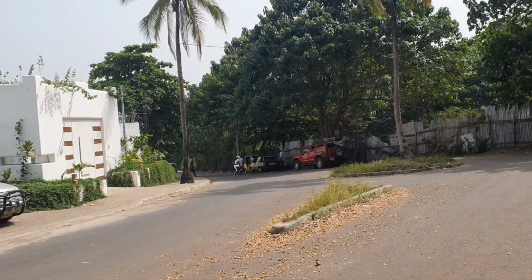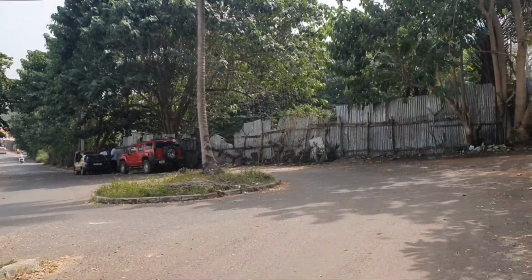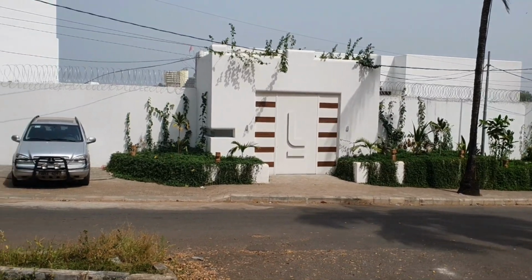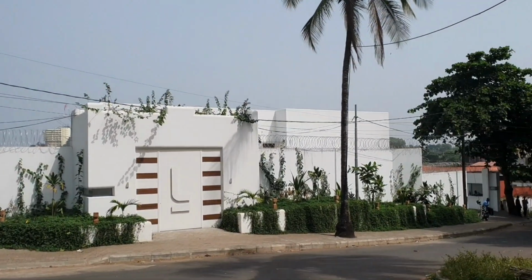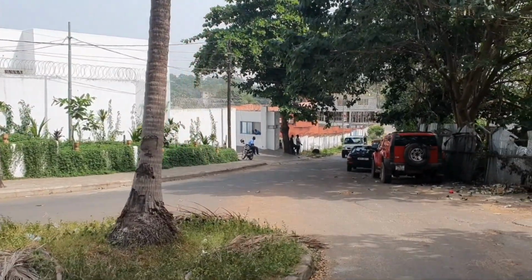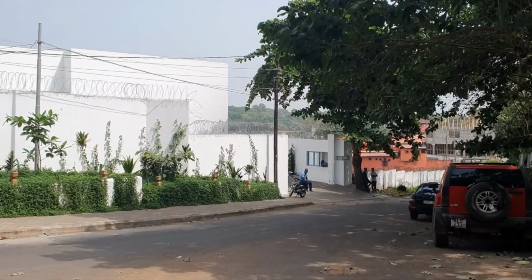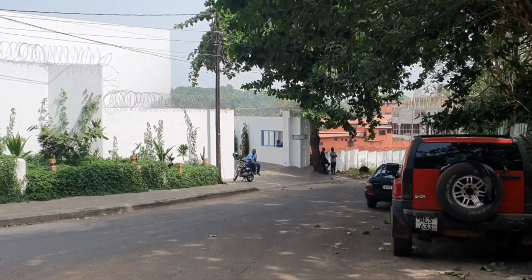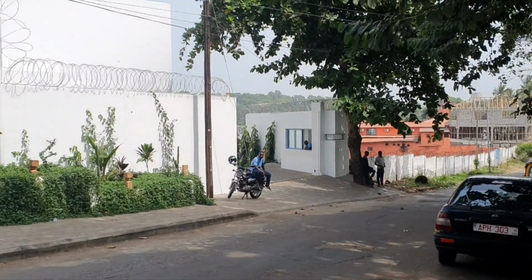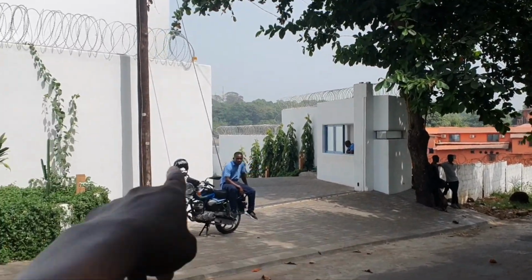Still walking, still here at Cape Road. I think this is the compound of the Lead Hotel. As you can see, the Lead Hotel, the hotel that I was describing. This is the compound. I'll try and attach the photo that I took, either after I post this video or at the end of the video. This is the main entrance of the hotel, the Lead Hotel.